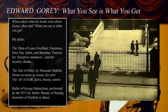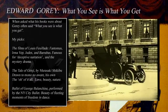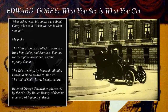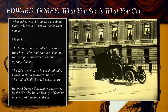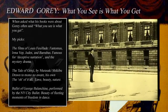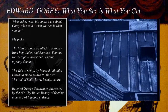But I think when you think about what Gorey was talking about, what you see is what you get, you can take this as what you understand is what you can read into it. He loved it when people read into his work, only because it showed how engaged people were. He didn't divulge meanings of pretty much any of his works. He would say, read into it. I'm happy to take whatever translation you come up with. But there are some things that he really enjoyed.